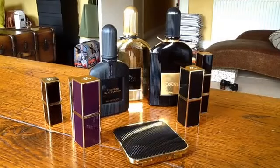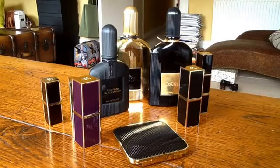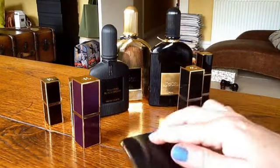As I say, I wanted to love it because I love the whole Black Orchid range, although I didn't like Velvet Orchid very much. And I liked this Orchid Soleil a bit better. It was like a slightly more flowery version of the ordinary white bottled Soleil perfume, but I didn't love it, and it didn't to me bear any relationship to the Black Orchid perfume, which I love so much. So in the end I passed on that, but I do love this ridged packaging.